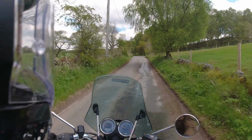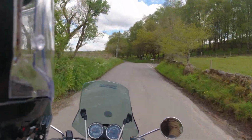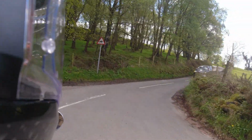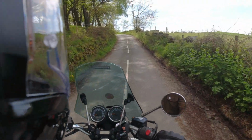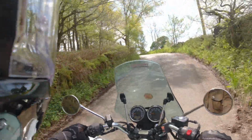Looking out into the sun again. Take a right turn here and we'll go through Belmont on our way across to the village of Ipstones. Lots of pickup trucks around today. It's almost as if they're out to get us.